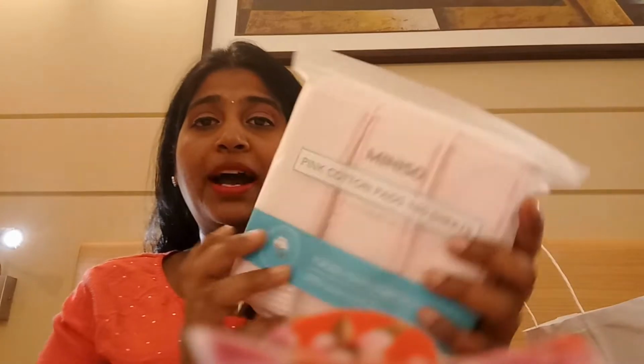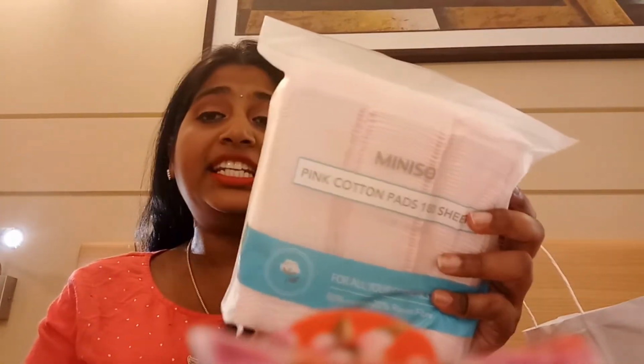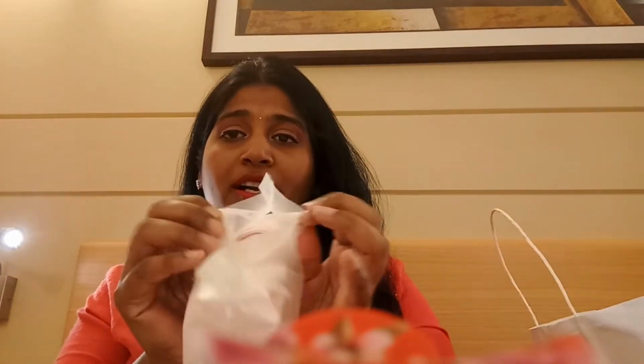The first thing I picked up are these cotton pads from MINISO, and they're so cute. You get 180 sheets, and these are for 150 rupees. These are all for cosmetic needs. It has 80% cotton and 20% rayon fiber. It has a ziplock here, so you can use it. I go through so many cotton pads very easily because I use them for removing my makeup or applying my toner. This is how it is, and it's really nice.